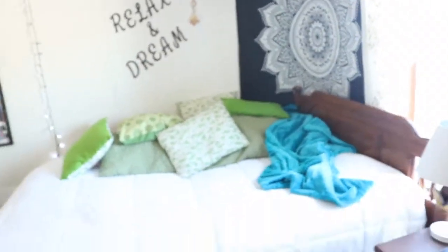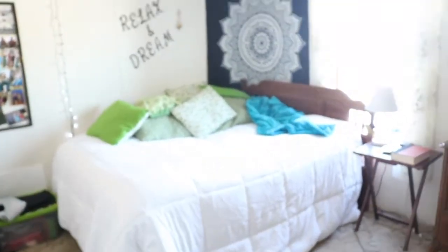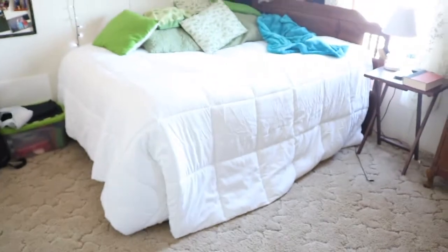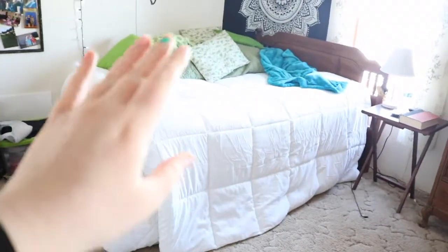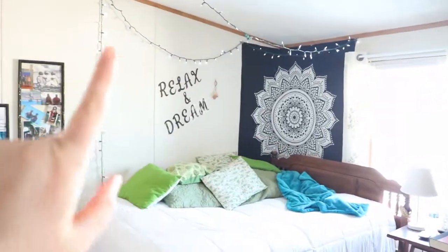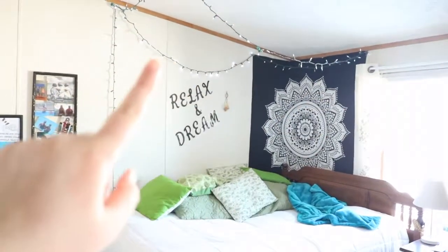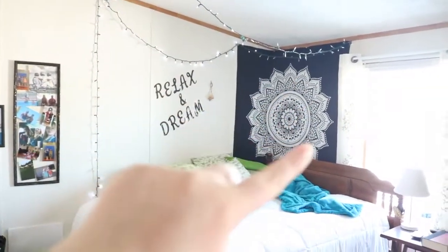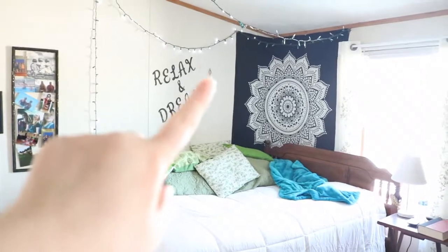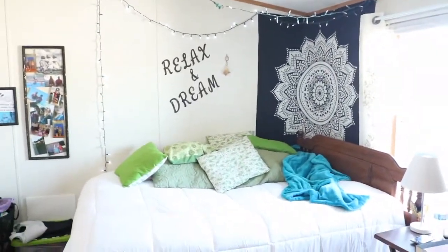Next to that I have what I call my bed area because it's one big area. I can't really show the whole thing, but here's my bed and my comforter and everything, and then I just threw a bunch of pillows on there, and my other blanket that I use that's really soft. And then up here I have lights stringing from the whole thing, and then there's my tapestry in the corner, and it says relax and dream, and then I have a dream catcher. This is my favorite part of my room.